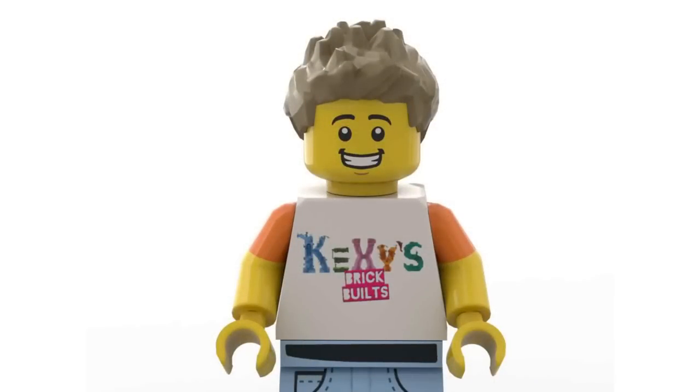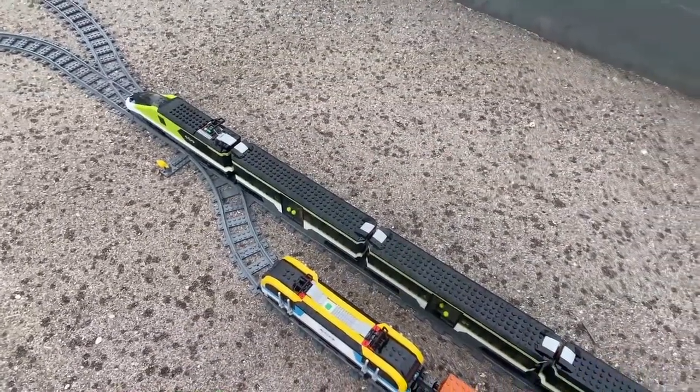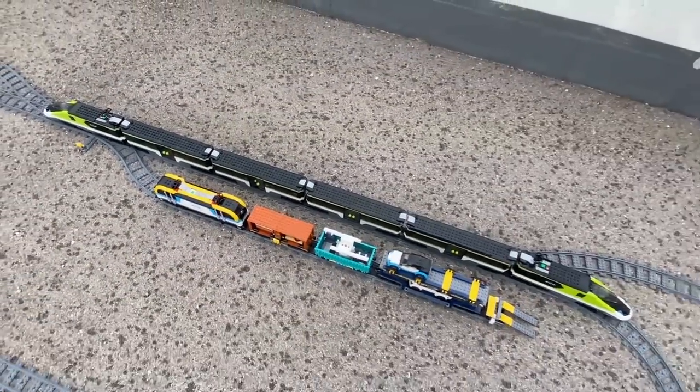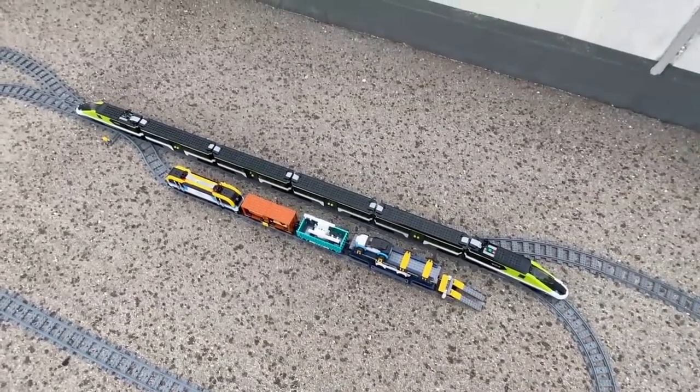Okay guys, I have to tell you a secret. I wasn't entirely honest with you. I told you that I only got one passenger train set, and that was a lie. I was able to convince the store manager to sell me the only two sets they had in stock. So let's check out the entire train.